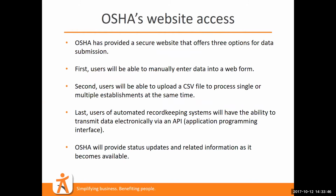At first, the users are able to manually enter the data into a web form. And secondly, the users will be able to upload a CSV file to process single or multiple establishments at the same time. The CSV is a comma-separated value file, and that means if you have something you need to present, like you have multiple locations in different states, and it's 249 East 2nd Street, comma, St. Petersburg, you can do that with this CSV file. If you need something in parentheses, you can parenthesize it. This file allows you to do that. So it makes it easier for the person filling out these forms online, and it makes it clear for the people at the establishment to understand it better. And lastly, users of automated record-keeping systems have the ability to transmit data electronically through the application program interface.